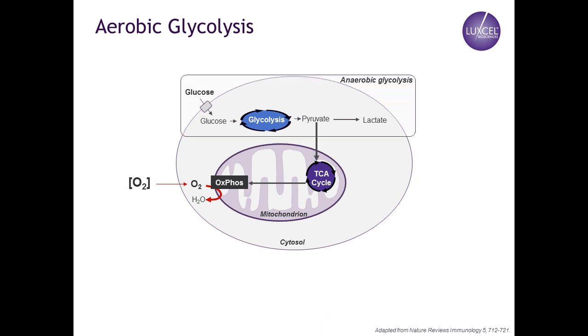So if we look at aerobic glycolysis or the Warburg effect, again, it's got a long and interesting history, but as it's currently understood, it is essentially the conversion of glucose to lactate, or the running of glycolysis, even in the presence of oxygen.